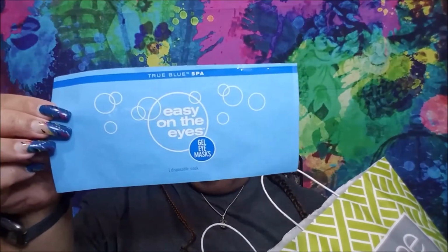This is a True Blue Spa Easy on the Eyes Gel Eye Mask. This covers your entire eye area.